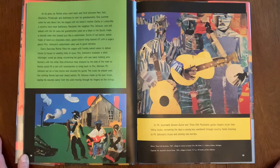Mrs. Johnson's husband, a blind folk singer, would go along strumming the guitar with one hand, holding on to Rami with the other. One afternoon, they stopped by the side of the road so Rami could fill a pail with blackberries to bring back to Mrs. Johnson. Mr. Johnson sat on a tree stump and plucked the guitar. The tunes he played were like nothing Rami had ever heard before. Mr. Johnson made up his own music, saying his sounds came from the wind moving through his fingers on the string.